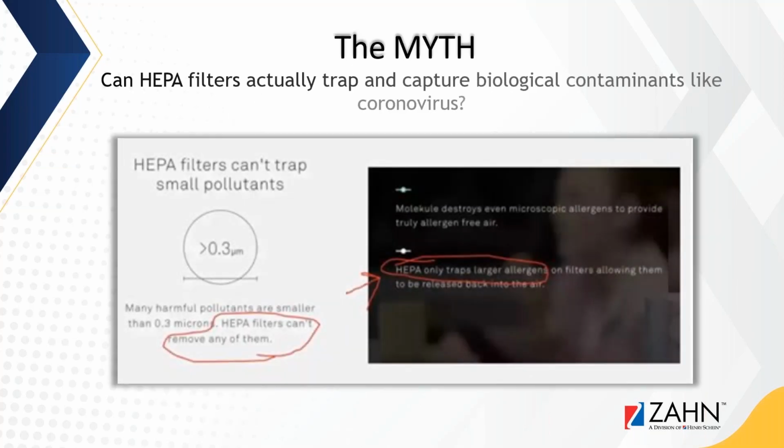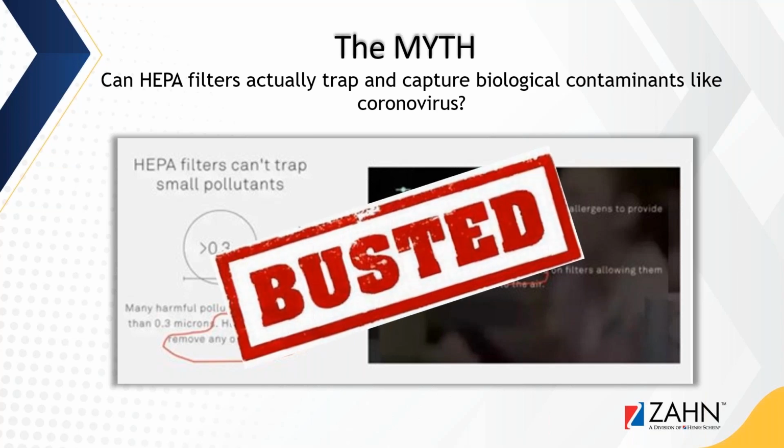So to answer the question, can HEPA filters effectively capture and trap nanoparticles that are the size of the coronavirus? Well, the answer is absolutely they can.